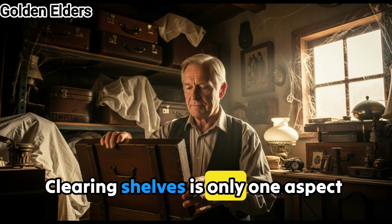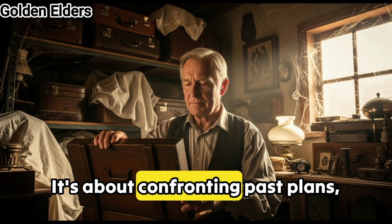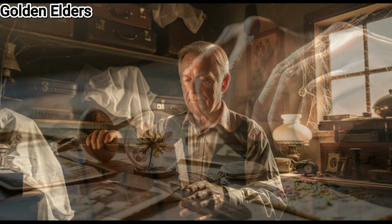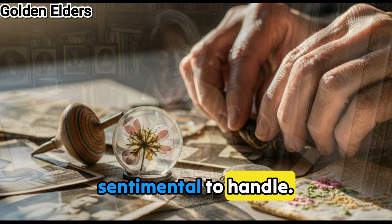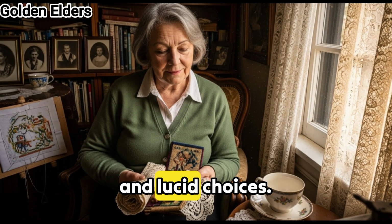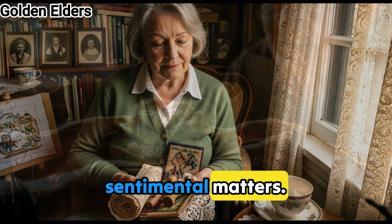Clearing shelves is only one aspect of decluttering storage areas. It's about confronting past plans, past identities, and unexpected memories. These are the things that we either put away for later or kept because they were too sentimental to handle. These 5 inquiries have aided me in making more considerate and lucid choices, particularly in relation to sentimental matter.